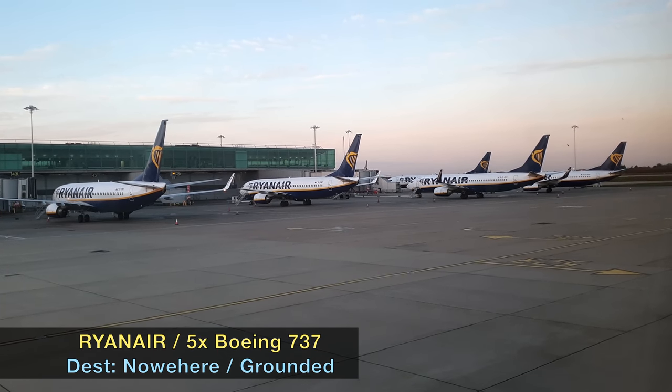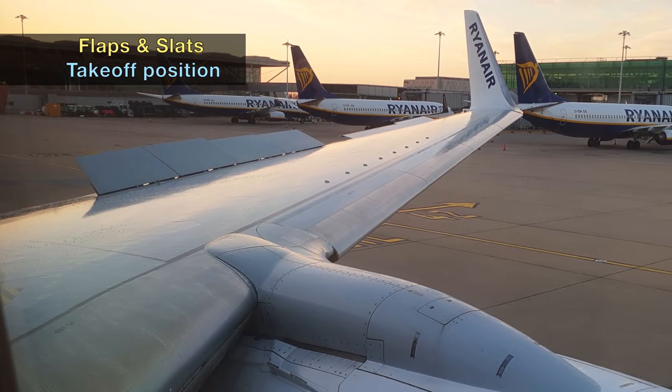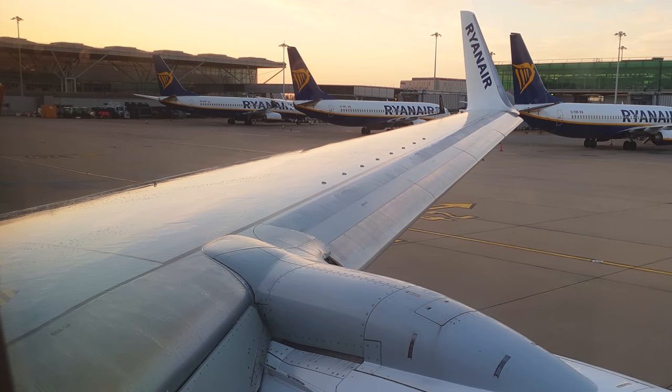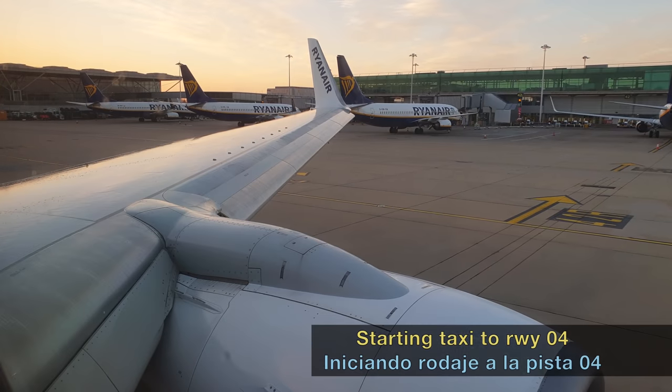There are 4 main doors, 2 at the front of the cabin, 1 left and 1 right, and 2 at the rear of the cabin, 1 left and 1 right. There are 4 overwing exits in the center of the cabin, 2 left and 2 right. Please note the nearest exit to you, which may be behind you.